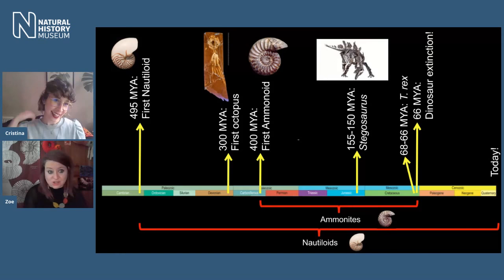You can compare that to dinosaurs. So Stegosaurus, a really famous dinosaur, obviously we've got that beautiful specimen in the museum, they were only around for about 5 million years, but if you compare that to humans, that's significantly longer than we've been around.